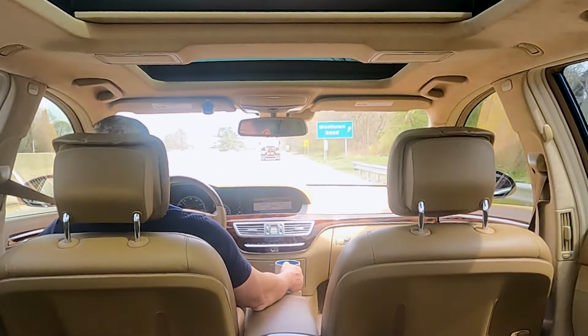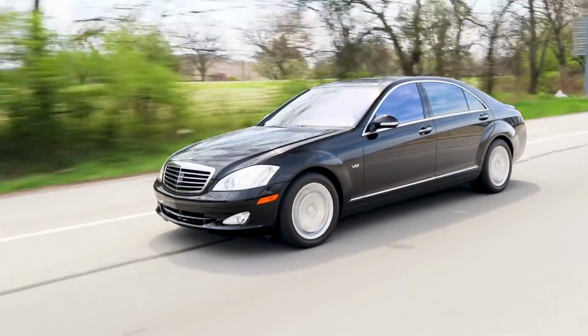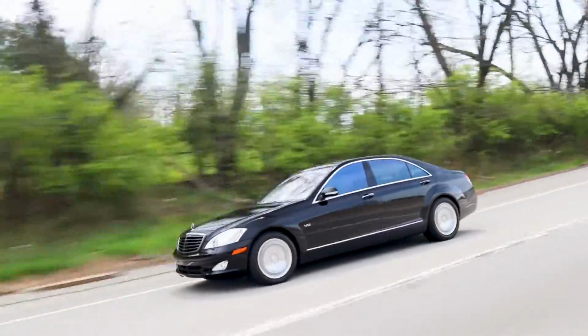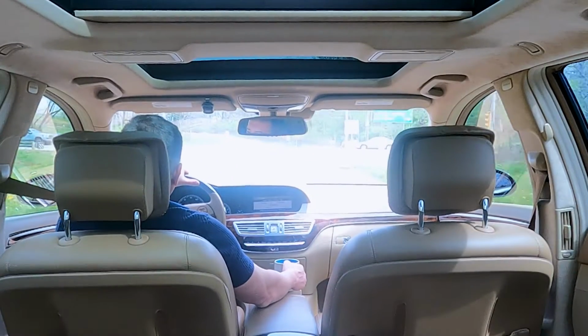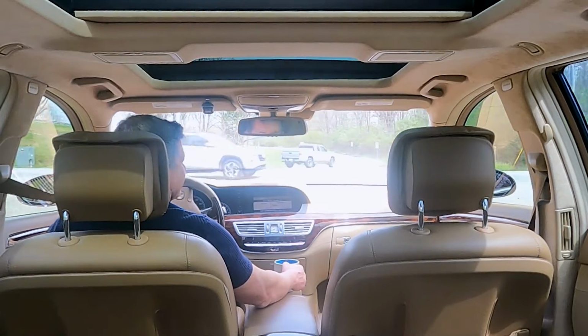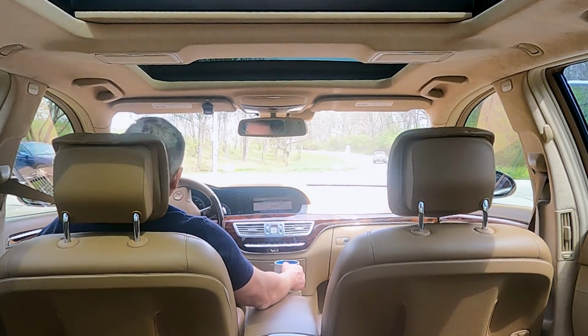So, yeah. No, I don't want to sell it, but I don't need 2 V12 cars. But yeah, it's some real engineering, let me tell you. The Germans know how to build a car. They really, really know how to build a car. You pay for it, but they know how to build a car.